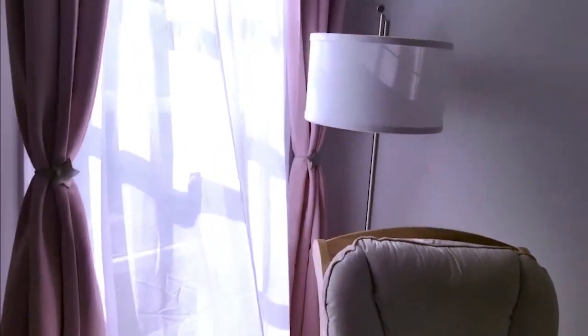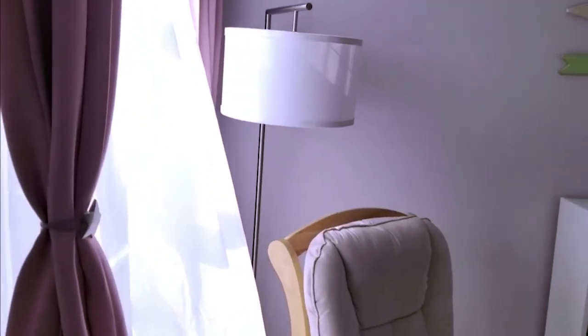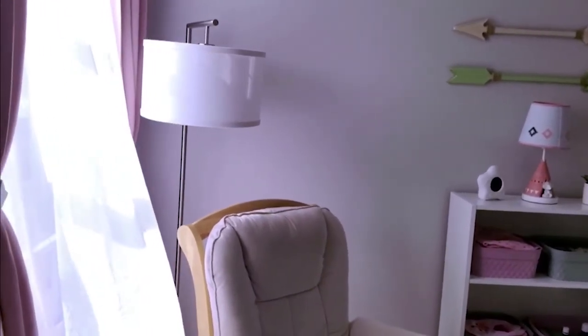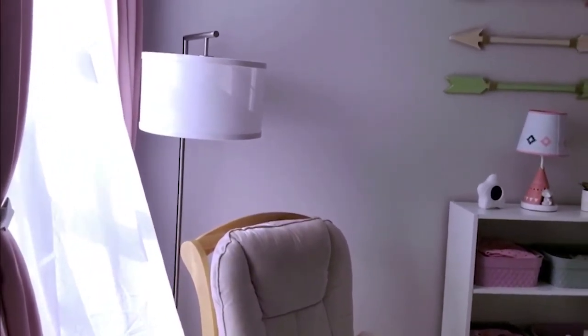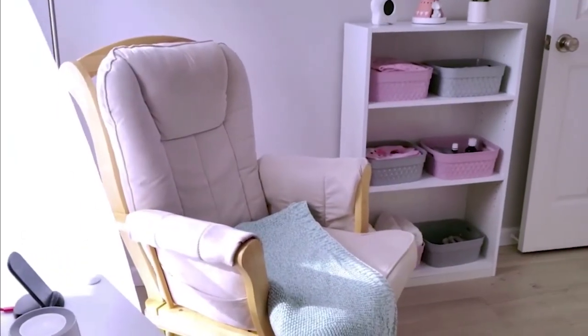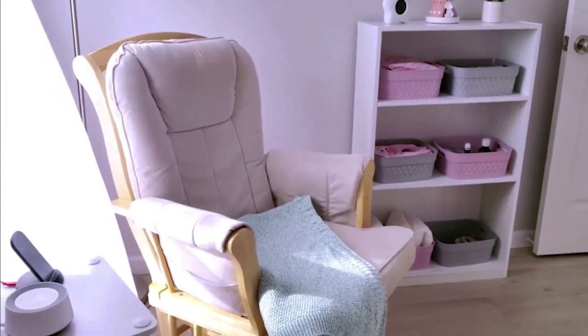Now on the opposite side here, next to the beautiful window, we've got a lamp. Now, funny story with this lamp was that it was actually supposed to be pink and white to go kind of with the theme of the room. Definitely don't see any of the pink that was in the Amazon description, but you know, it still worked for us. I think it actually ended up being better that it's not pink, considering it's right next to the pink curtains.